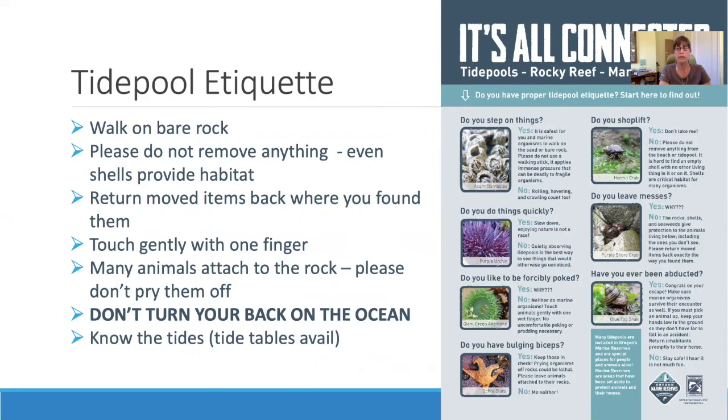We ask that you be gentle, so touch the animals gently with one wet finger, don't poke or prod them. If you need to pick an animal up, keep your hands low to the ground so they don't have far to fall. Please leave animals attached to their rocks. So pulling organisms off of rocks could be lethal. Many of the animals such as sea stars and chitons have parts of their body that are adapted to attach really firmly to those rocks. And if you pull them off, it can hurt them and possibly kill them.